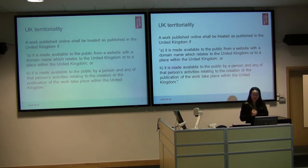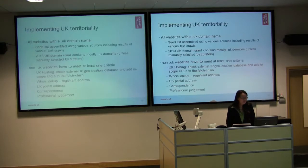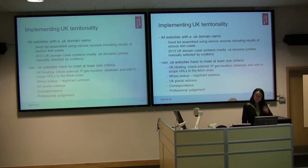But then the trick of it, like I said, this is wording taken from the legislation, is: a work published online is considered to be UK if it's made available to the public by a person, or any of that person's activity relating to the creation or the publication of the work takes place within the United Kingdom. So we thought of a few things which we do to implement or to check UK territoriality.